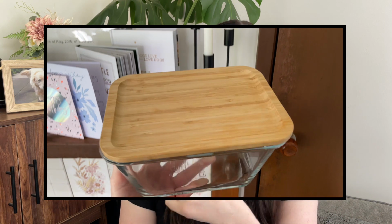I have a few of them already and I wanted to get some more for the fridge, but they had no bamboo lids available in that square rectangle shape at all. So I didn't buy any because what's the point of buying them if you can't buy the lids? So that was the main reason I went to Ikea. I vaguely remember being like, when that happened.